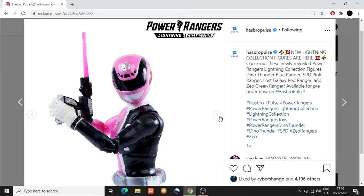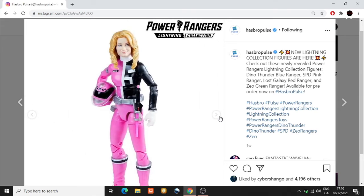Yes, Hasbro do packs at times, and sometimes they do re-release similar characters in those packs. But to me, it's kind of unusual when you release one version of a Ranger and then you're releasing it again as a single version of it. Kind of unusual. So here we have the head sculpt. It's not great.